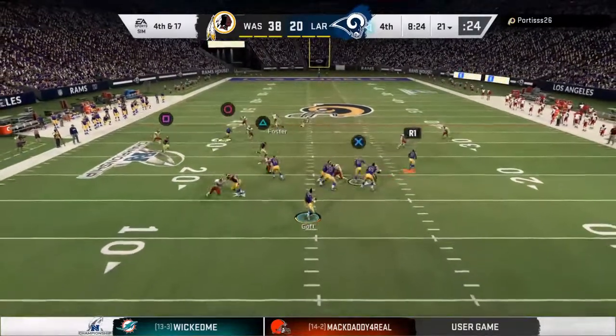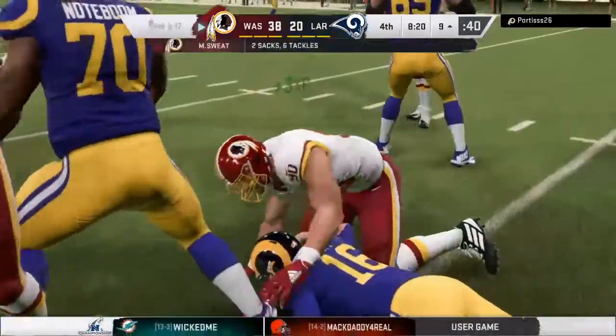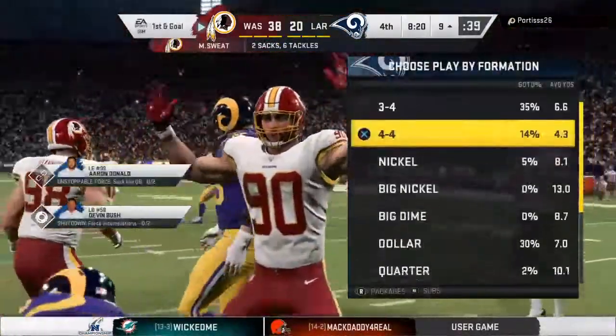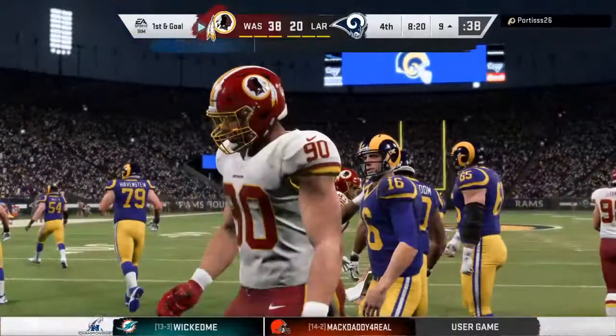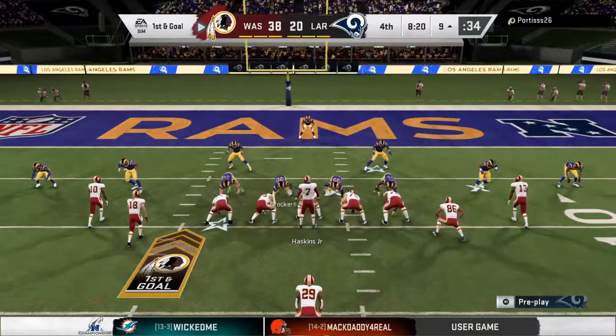The Rams going for it on 4th. Gone. In trouble here, and down he goes. Back at the 8-yard line. Montez Sweat. And now, boy, the ball's going to go over on downs here inside the 10-yard line.